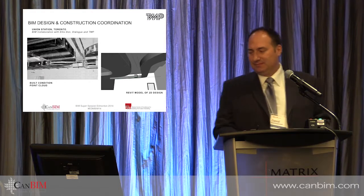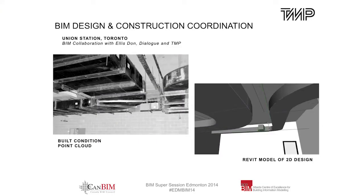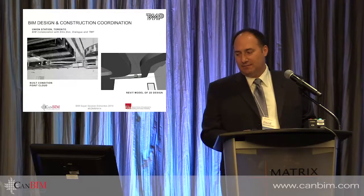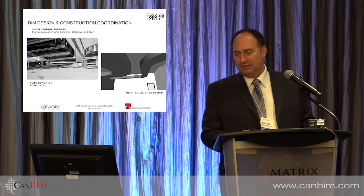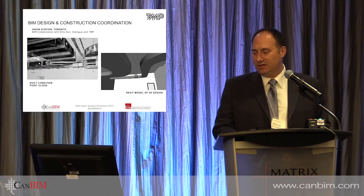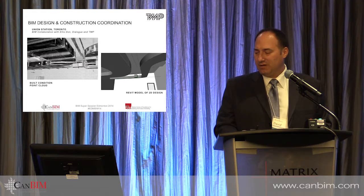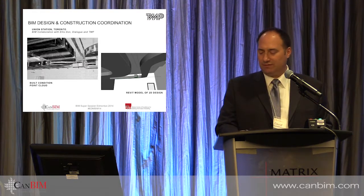This is a project we're currently working on. This is a collaboration between Ellis Don, Dialogue, and ourselves. This is the Union Station project in Toronto. The image on the left is a point cloud image that was shot by Ellis Don for us of the existing as-built condition. We modeled the 2D drawings that were produced as the base building drawing. The whole point of this is we were retained to do the fit up for the retail spaces, and if you guys are familiar with retail, the word there is keep the ceilings as high as possible no matter what. So we ran into some conflicts, so we needed the 3D model to try and resolve those conflicts before we actually started committing forces on site.